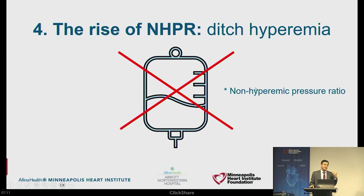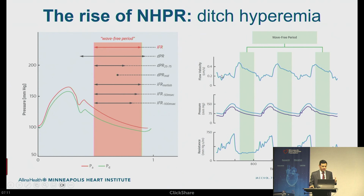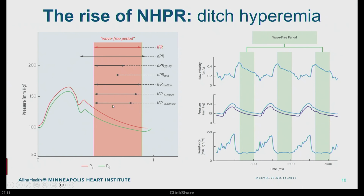So what if we make it a little bit simpler and get rid of the hyperemia to make this a little bit more practical? And this led to the birth of what people call the non-hyperemic pressure ratios. There's a whole array of them, but the concept is the following. The concept is that during what they call the wave-free period in diastole, here highlighted in this orange color, and here green, there is minimal variability. And during this wave-free period, you can get pressure differences that are reliable to make decisions about whether lesions are severe or not.